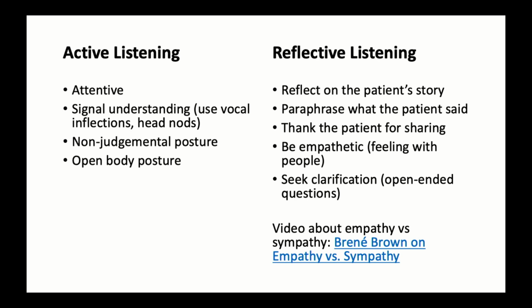So active listening is where you are attentive, you signal understanding by using vocal inflections and head nods. So we can practice these things as we're talking with our patients. You have a non-judgmental open body posture. So this is, I feel like, pretty common knowledge. It's important not to sit with your arms crossed, your legs crossed, but to have a more open body posture.